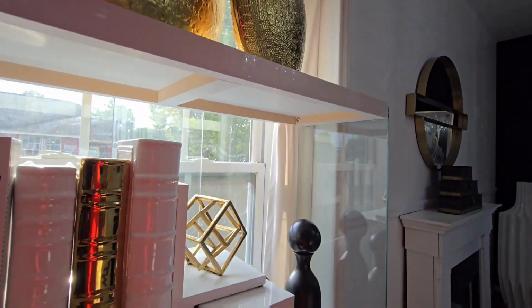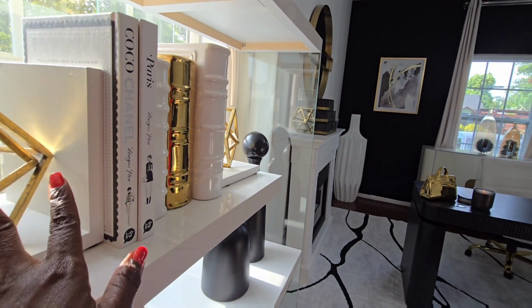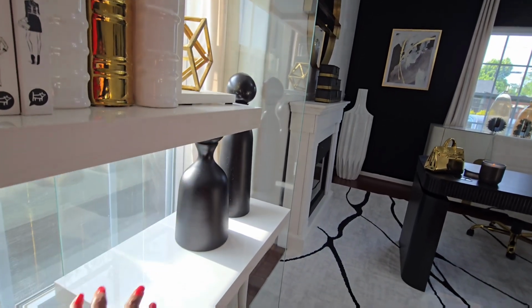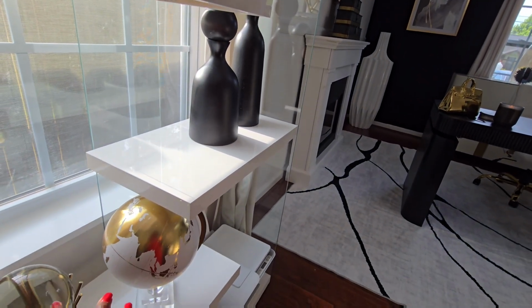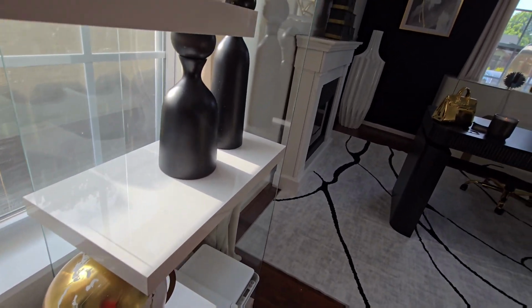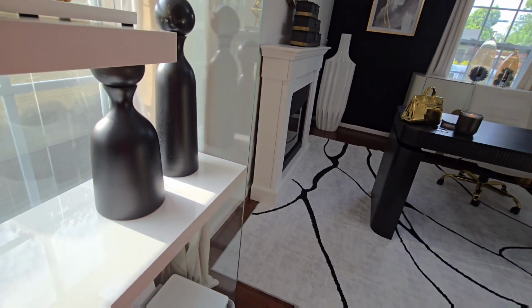And try not to blind you here. Let me get a good angle. The bookends are from Zgallerie. These ceramic books are from Zgallerie. My globe down there is from Home Goods. This is from Zgallerie. Now, I've had a lot of this stuff for years, and these are also from Zgallerie.